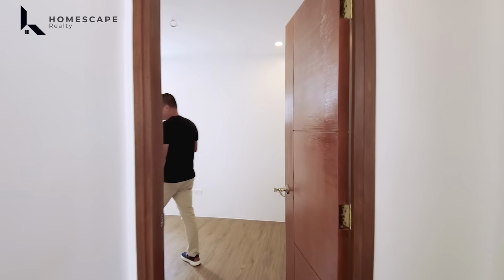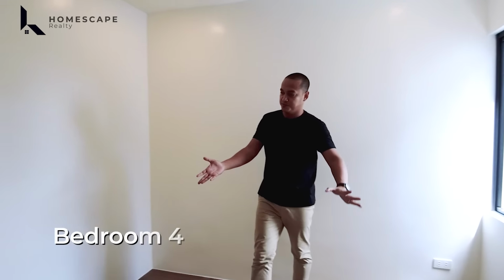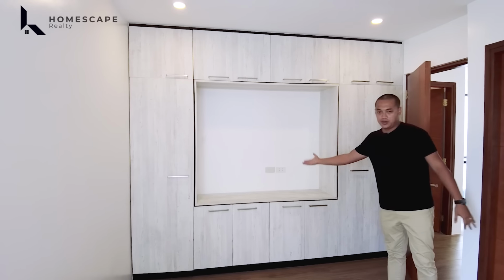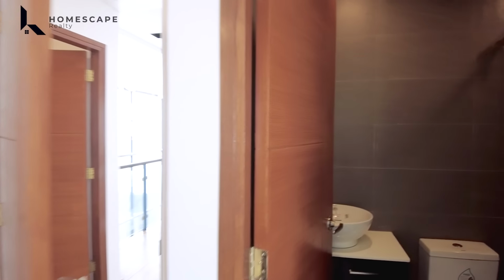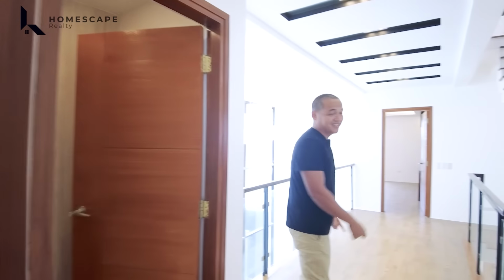Okay, so this room is smaller compared to the other side. This is your bedroom 4, location of your bed frame. You have lots of storage space. Same with our television set, your sink, water closet, and the shower space. Okay, let's go up.